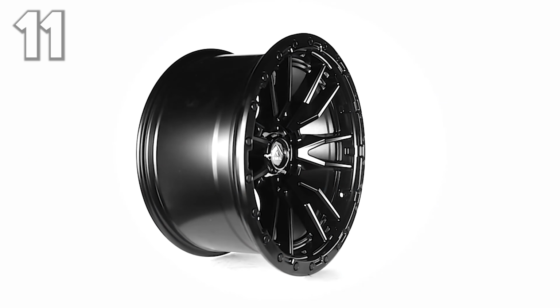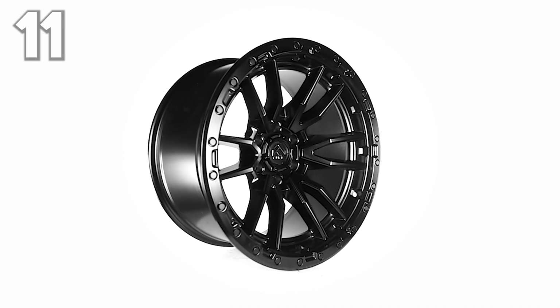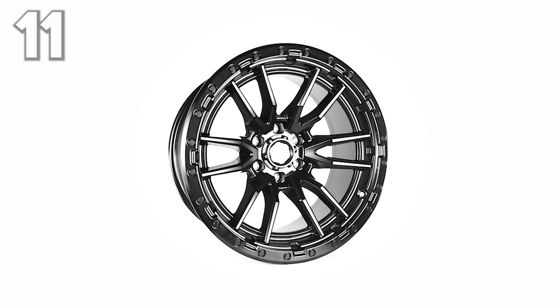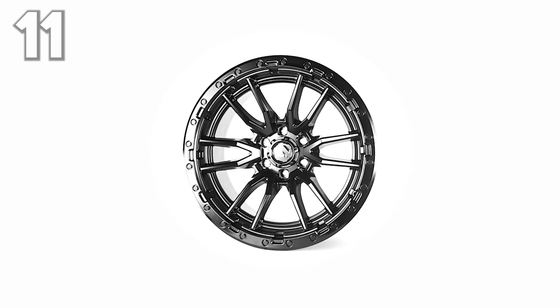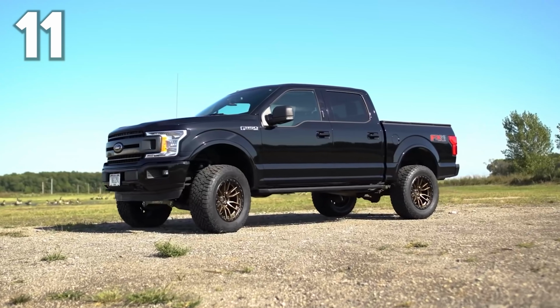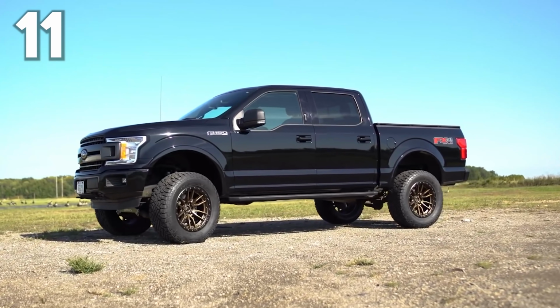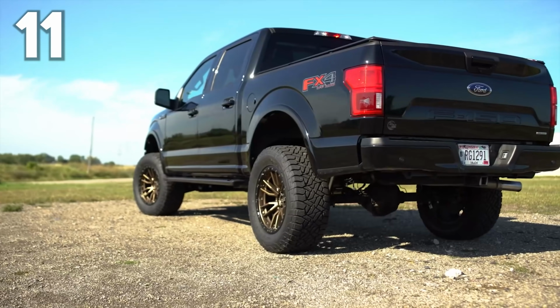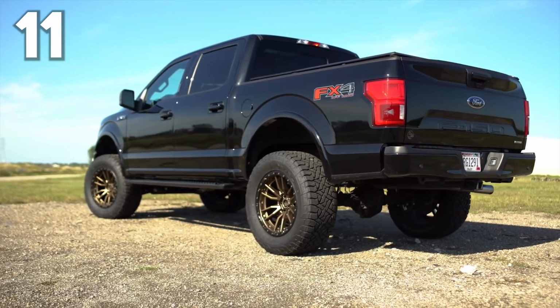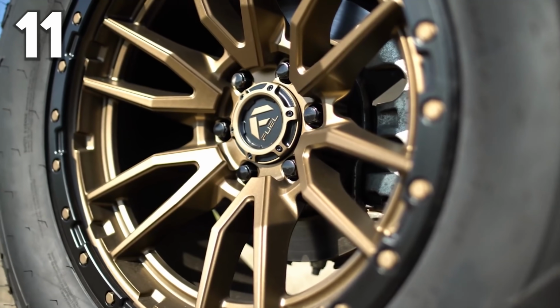All right, whatever. Anyway, this wheel hit the market, I think, early last year, I believe. I couldn't tell you. Maybe. Anyway, it's been one of my favorite wheels thus far. Zach actually has these on his F-150 in the bronze. Looks super good. It's available in sizes between 17 by 9. That's right, thank you. All the way up to 22x12, so pretty broad.